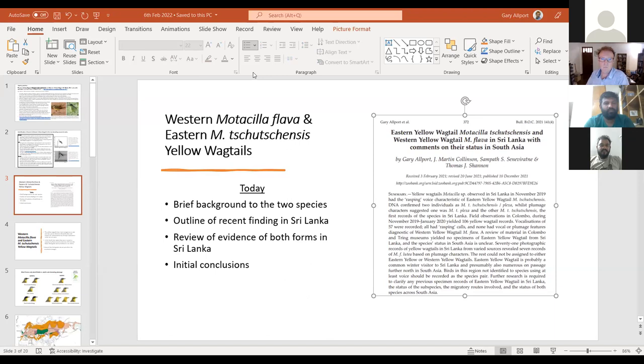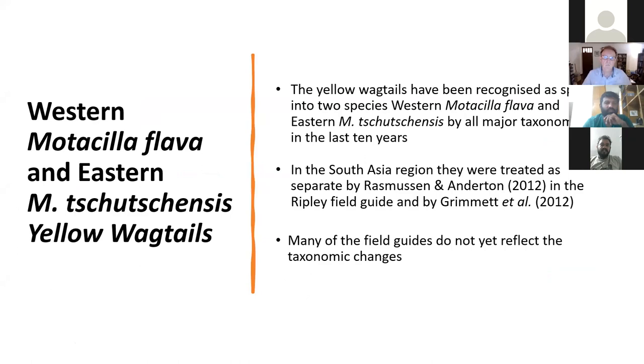Today we are doing the ninth lecture of our lecture series, which we are doing on our Facebook group, Sri Lanka Bird Identification and Discussion Group. So as you know, today we are going to speak on yellow wagtails, which is quite confusing but yet very interesting topic.